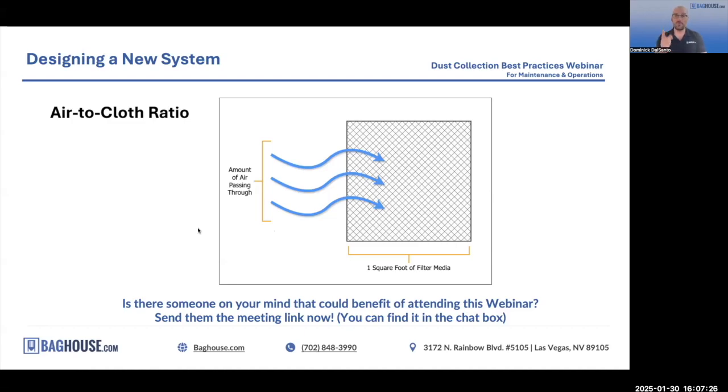Also, it's good to know what this is because if you're looking at multiple bids from different vendors, you can compare very quickly the differences by seeing what the relative sizing is of the different collectors. Because if they use different size filters or configurations, it might be hard to see why the one that has 100 filters is a better option than one that has 150, but they're smaller, for example.